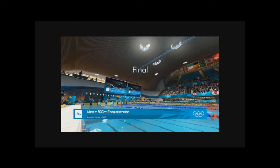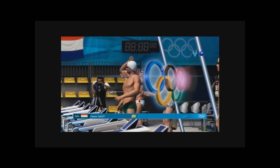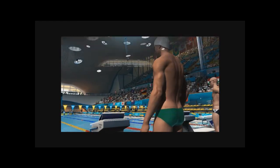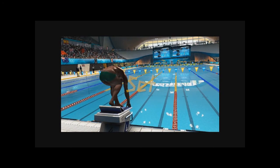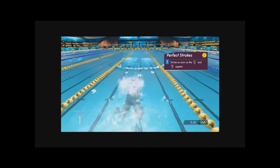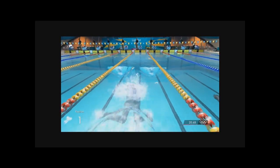Four years of preparations since Beijing, and these athletes now must be ready. Any injuries, any doubts must be shoved clear from their mind. One of the sport's real characters, and listen to how the crowd respond. The crowd hush. Into their stroke now as they emerge from the water. Now starting to stroke well at the quarter point. This is really good swimming.